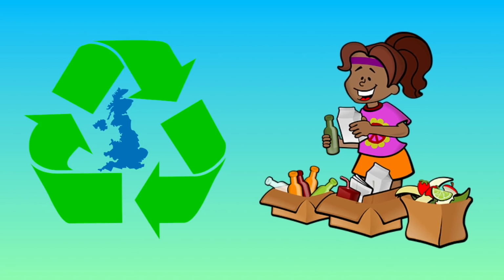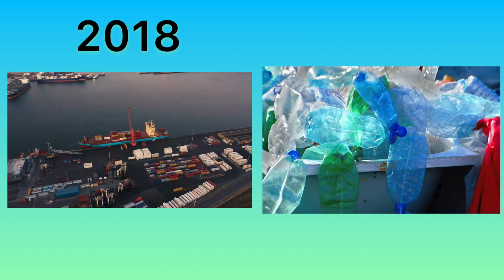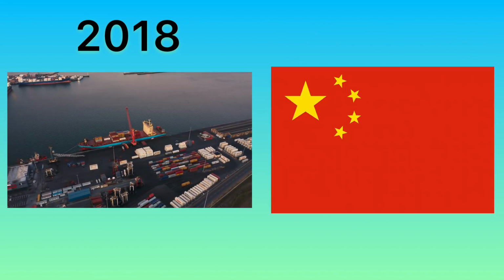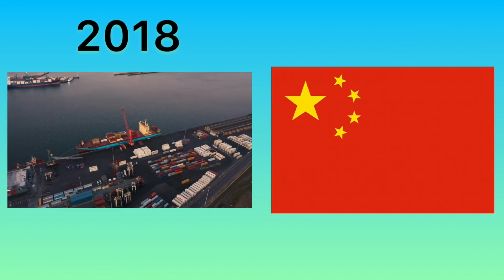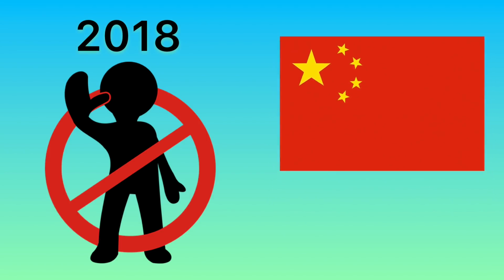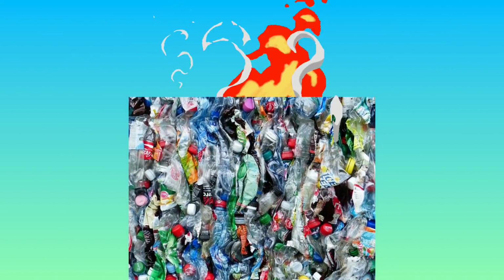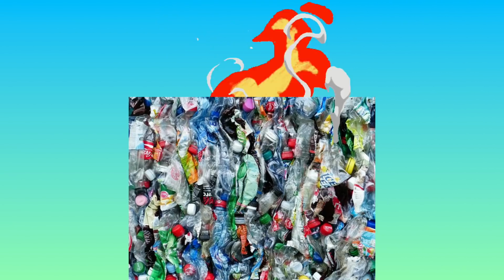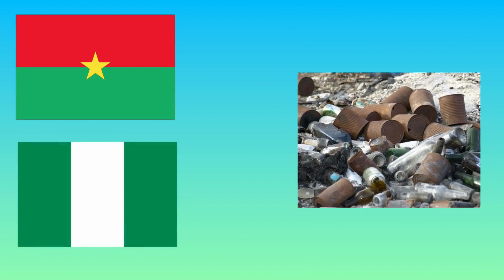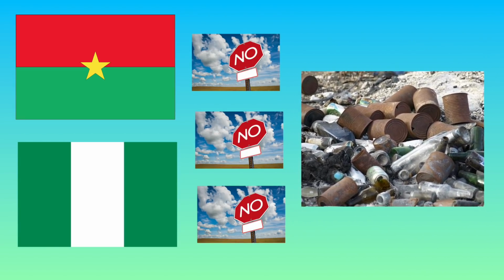Although the UK recycles a lot of waste, in 2018 the UK exported most of its plastic waste, as well as 4.5 million tonnes of paper and 9.5 million tonnes of metal. China imported the most plastic waste for recycling, but stopped the importation due to contamination issues. They will now only import waste that is completely clean. As a result, more plastic has been burnt, dumped or put in landfill, leading to increasing levels of pollution and some serious health issues. LICs and NEEs now no longer see themselves as just dumping grounds for the contaminated waste of HICs.